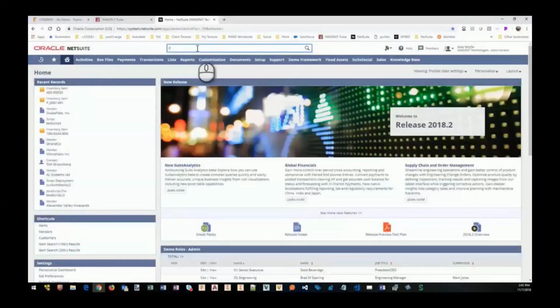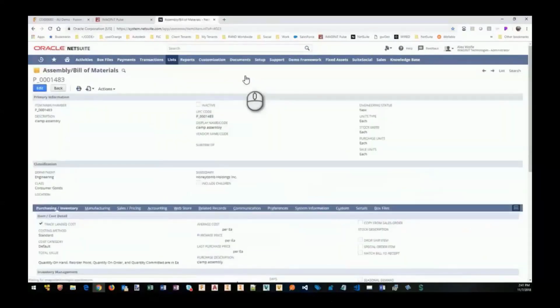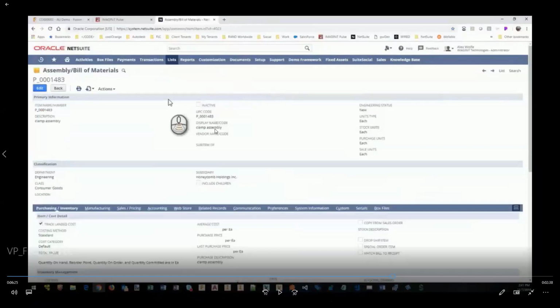So now if we jump over to NetSuite, if we search for that part number, we can see there are all of our parts. There's our assembly. Again, I'll pause here just a second. Notice that we've pulled in that same property values that originated in Vault. So the engineer entered them once in Vault. They were reused in Fusion Lifecycle, and here they're reused again in NetSuite.